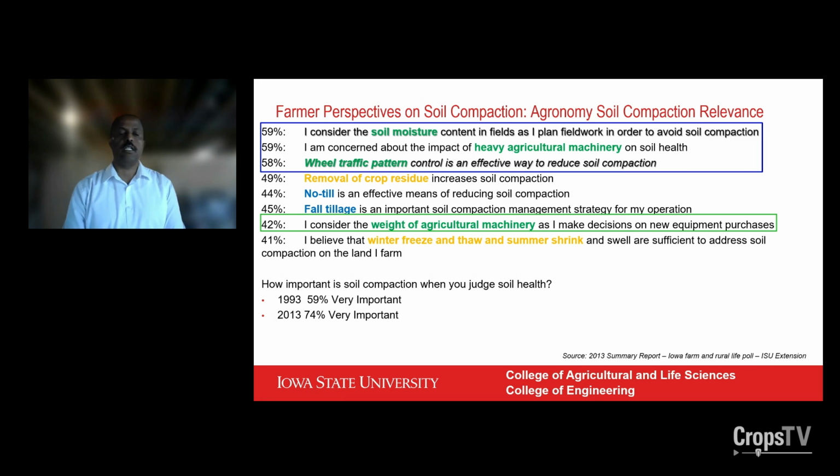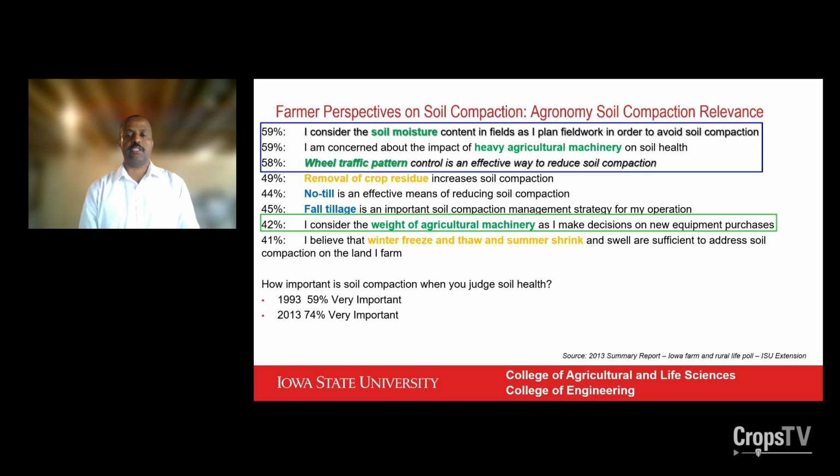The other question relevant to soil compaction is, I consider the weight of agricultural machinery as I make decisions on new equipment purchases. That percent is lower than what you see on number two. That's interesting, because ag machinery is getting bigger and heavier over time. Farmers buy bigger and now faster machines for planting, tillage application, or sprayers to gain productivity. You could finish the field work in a shorter period of time per operation. If the weight of the machinery is considered less, but the axle load it introduces into the soil causes compaction, these seem to be opposite to each other.